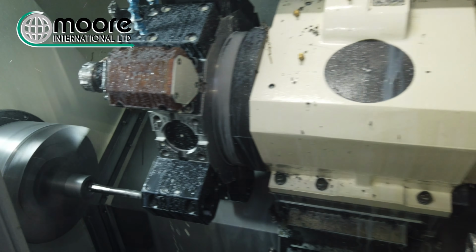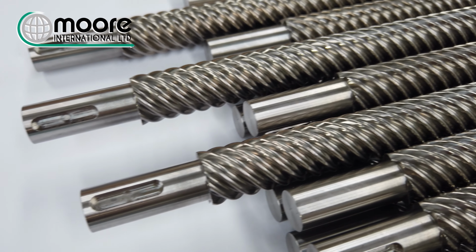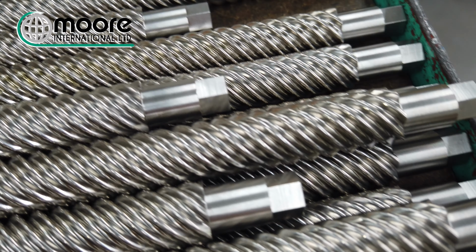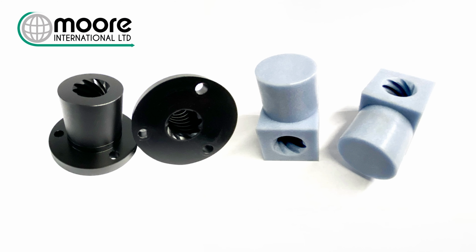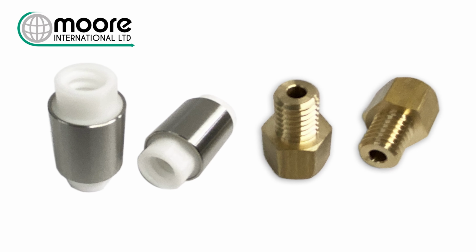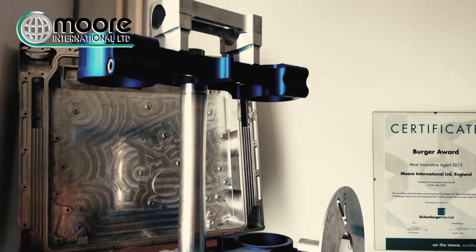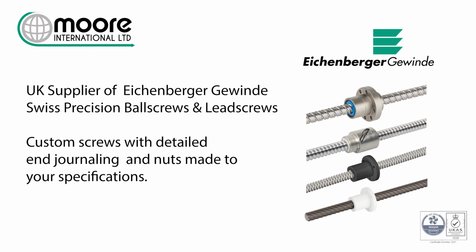More International's ever-expanding CNC machining and turning facilities have become the heart of what makes the company a premium supplier of bespoke quality lead screws, ball screws, and custom precision manufactured parts and components. More International's considerable machining capabilities can be applied to their range of high-precision linear motion products, ensuring precision from start to finish. More International is the UK supplier of Eichenberger, Swiss precision ball screws and lead screws.